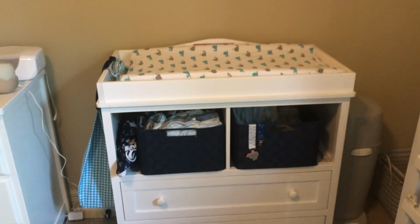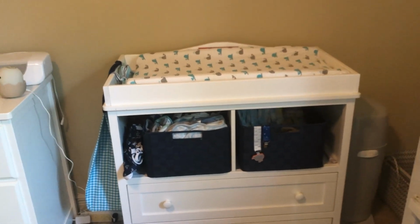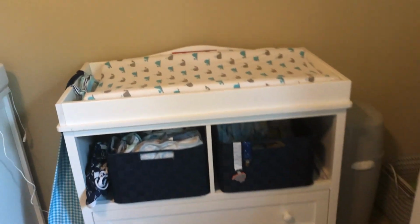I have newborns in here. He's gonna be a big boy, so let's see how long the newborns will last. And then this is his changing table. Sorry if you can hear the heavy breathing in the background. I am almost 39 weeks pregnant and getting very out of breath.